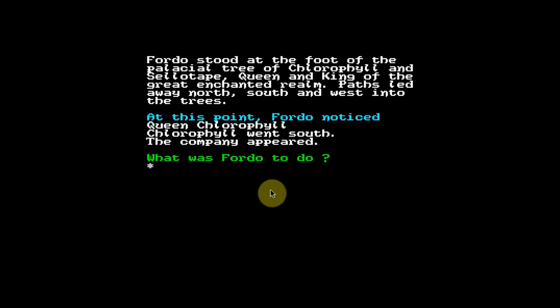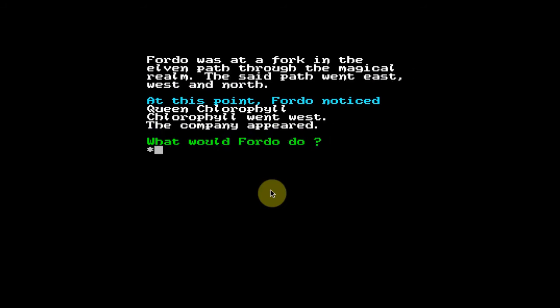Down. Okay, we've been at the foot of the tree before. Chlorophyll went south. Let's follow her south. Fordo was at fork in the elven path through the magical realm. The path went east, west, and north. At this point, Chlorophyll's going west. Let's follow her to the west.